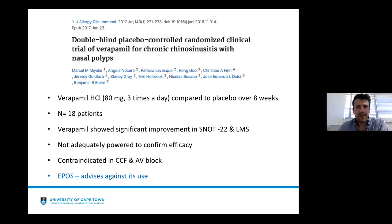There have been some studies, a double-blinded placebo-controlled trial looking at verapamil for chronic rhinosinusitis and nasal polyps. The trial was stopped due to patients having side effects, but what they got out of it was verapamil 80 milligrams three times a day compared to placebo over 8 weeks. They only managed to recruit 18 patients, and verapamil showed significant improvement in SNOT-22 and Lund-Kennedy score. But the study was not adequately powered to confirm efficacy.